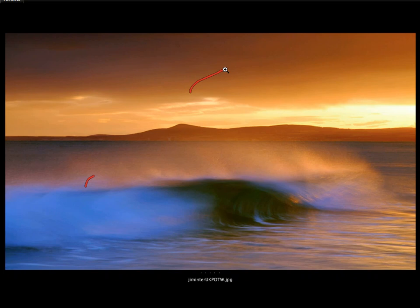Just love what's happening in terms of the way the wave breaks up, not only in terms of value but in terms of color. You get this really cool sense of almost a green that's happening in the middle of the wave where it's starting to curl there, and a really beautiful sense of spray coming off the top of the wave with this real dramatic back side light, the real low light that Jim described in the backstory of the image.